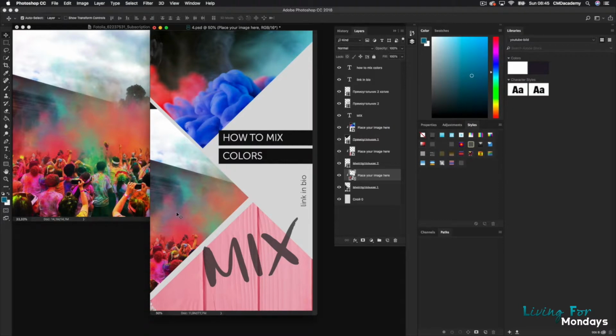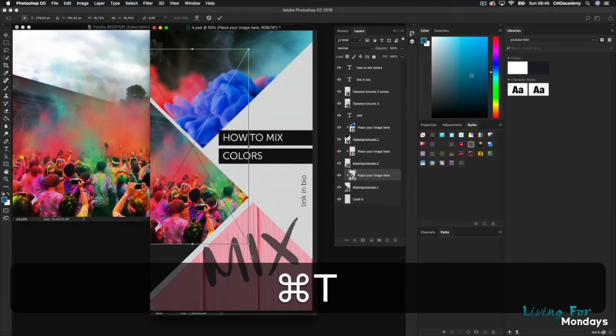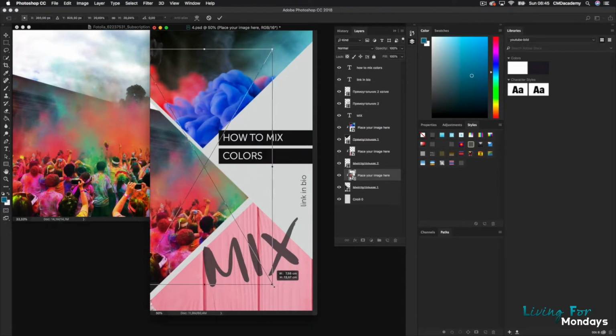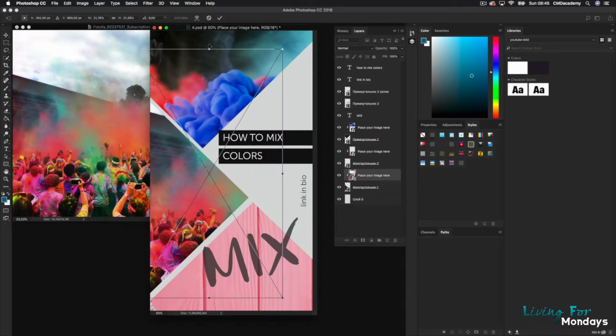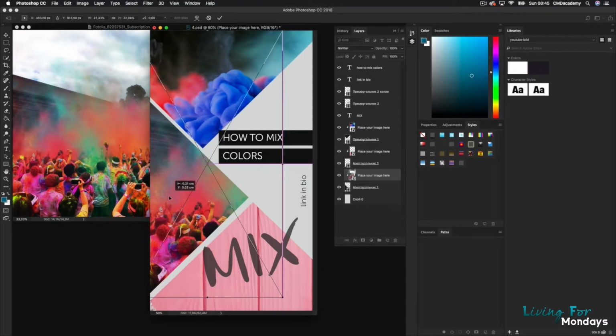You see, now it looks a little bit strange because here's a lot of white on the top, but we can move the image around, and even if I press Command T, I can resize it, so I can just make it to my liking, and the part of the image, I can put it to my liking. So I will now just double click, and the next one. So let's go to the next one.